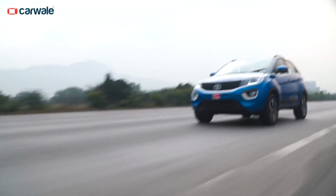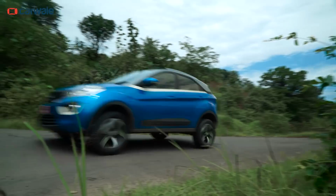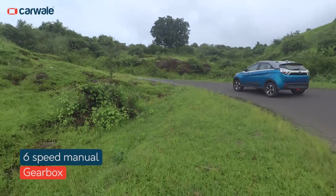So Ameya, what's powering the Nexon? So the Nexon is powered by a larger 1.5 litre motor which makes 34 bhp more and a lot more torque than the Dzire. And as you can hear it, it is quieter too. So how does it work on the road? It's absolutely fine. I mean, obviously it's a lot heavier than the Dzire, so performance is quite similar. But what really works for this car is the 6-speed gearbox.